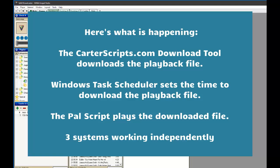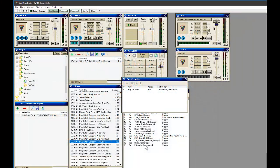I hope this has been helpful. A lot of people wanted me to be a little bit more in depth, so that's why the video turned out to be kind of long, about how to set up NPR News, Fox News, CBC News, or the Sports Minute. It's the exact same way for all of those.